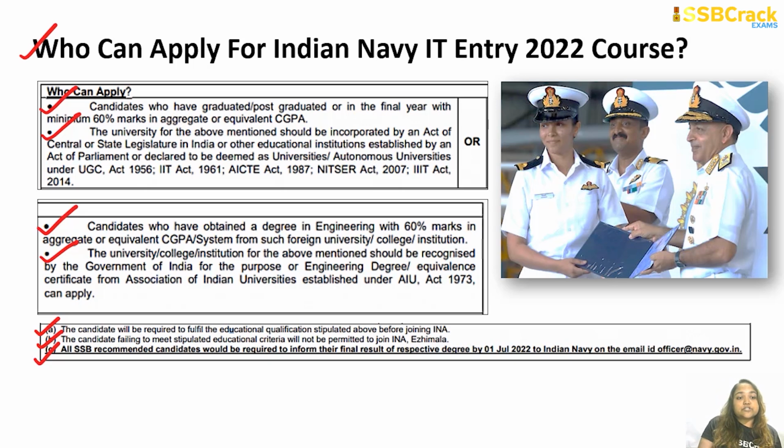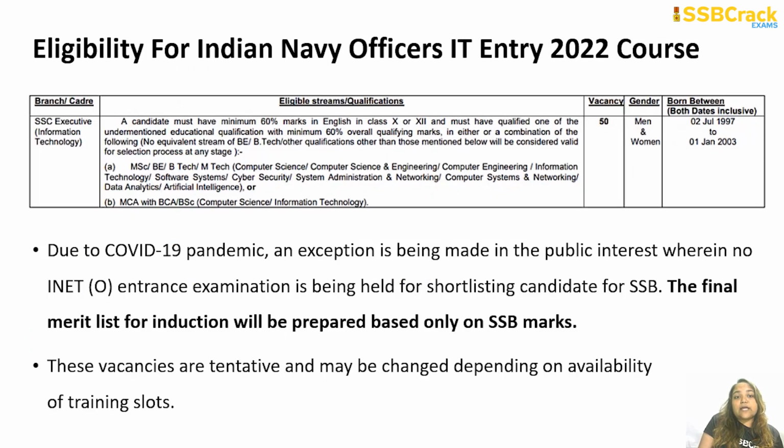But there is also something which I need you to go through, and that is your eligibility. This is one of the most important criteria before you start applying and registering yourself for the IT entry for Indian Navy. So first of all, the branch or the cadre for which this entry has been published is SSC Executive Information Technology branch.